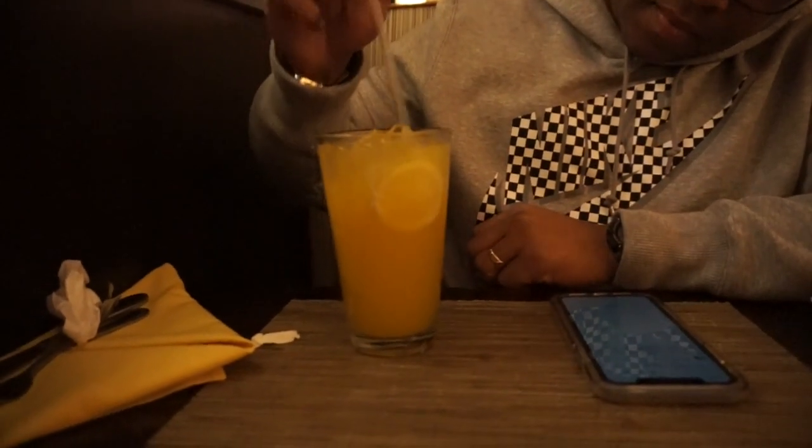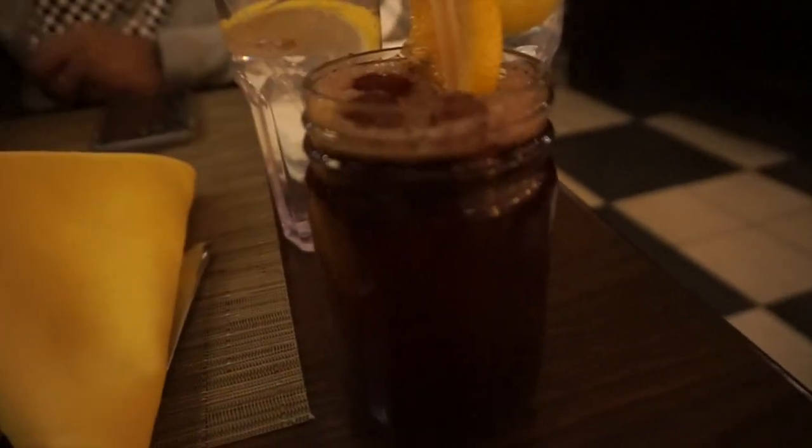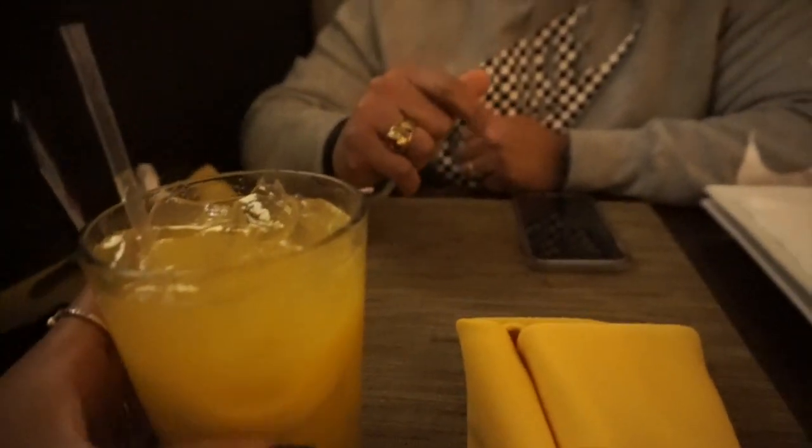So Mr. Long has passion fruit lemonade, and I have a cranberry sangria. It's got Hennessy in it. It brings you back to the Dominican. I had something like that in the DR. That's really good.